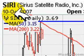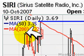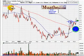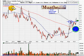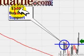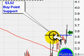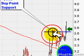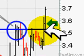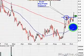So next on the list is SIRI. I think we all know what this is. The stock is moving to new 6-month highs, and we're going to look at this from a 6-month perspective. We see we are moving above 3.52, which is the highest daily close in the last 6 months, and we just moved above that. Actually, we moved above that yesterday and followed through today, so it's very bullish.